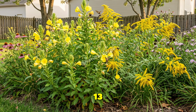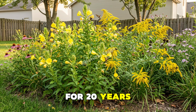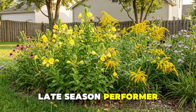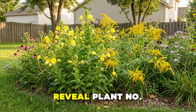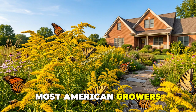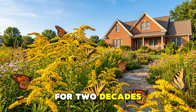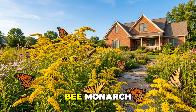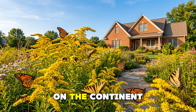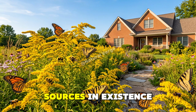And plant number 13 is the one most American growers have been pulling as a weed for 20 years, saving the boldest late-season performer for last before the final reveal. Plant number 13, goldenrod. Most American growers in their 50s and 60s have been pulling this plant as a roadside weed for 2 decades, while every native bee, monarch, and migrating butterfly on the continent was depending on it as one of the single most critical late-season nectar sources in existence.